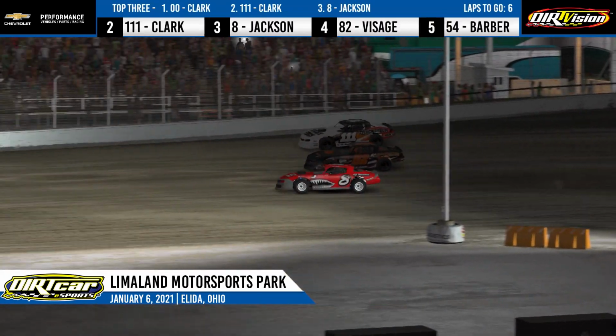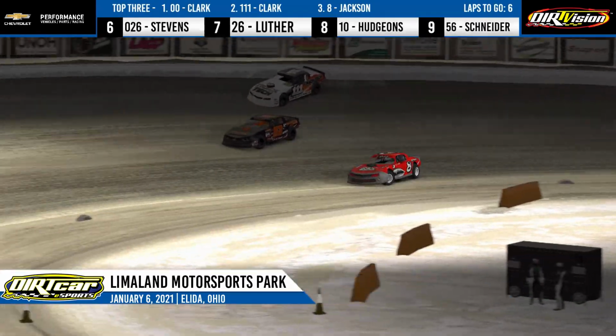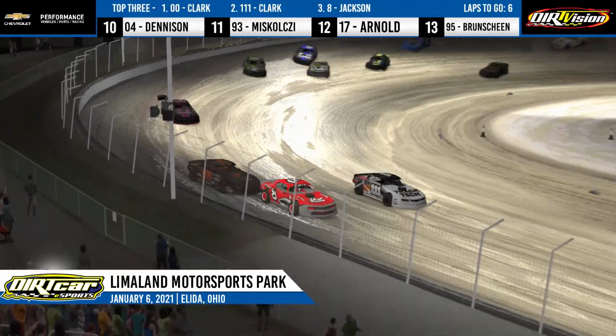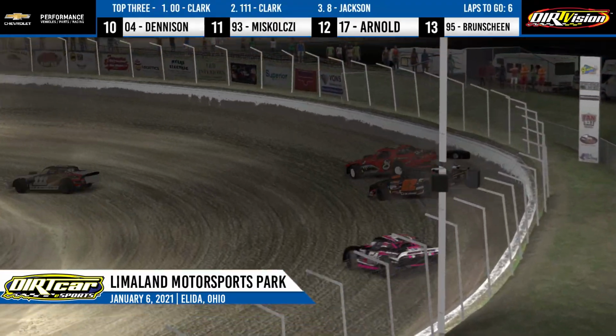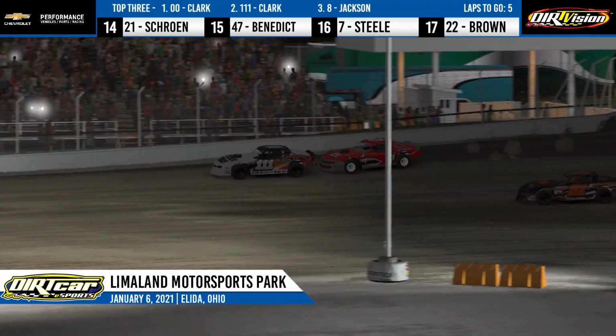Well, they're 3 wide now for 2nd. Great stuff from 1st on back. My goodness, Tyler Jackson on the inside, Visage in the middle, and Lewis Clark now getting slid right there. He gets slid by 2 cars and crossed them both back over. My goodness, I wish this was a race for the lead. Visage from 2nd to 4th that quick. Lewis Clark back to 2nd. Jackson back to 3rd again.